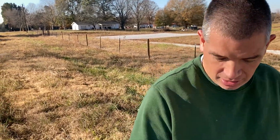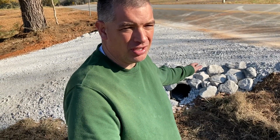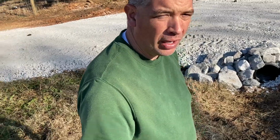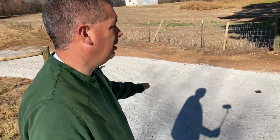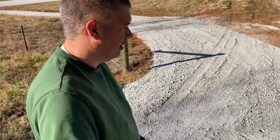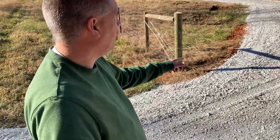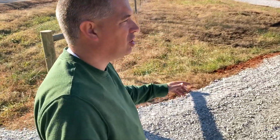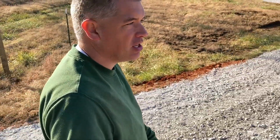Well, all right, folks, it's been a couple of weeks since I was last out here. Check this out as we see the brand new entrance here, a little culvert pipe put in, a nice 22, I think, foot wide entrance heading back down into our gate. And you can just kind of see our road here as it was built all the way out to where we'll begin building shade houses and putting in irrigation and all the rest.